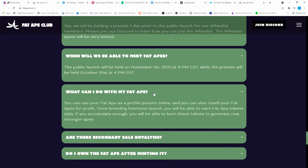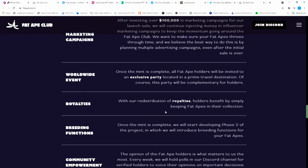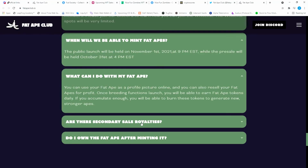What can I do with my Fat Ape? We already went over all of that. What we can do with our Fat Ape. Right, you can breed two tokens to generate new. Okay, let's actually read through this. You can use your Fat Ape as a profile picture online, and you can also resell your Fat Apes for profit. Once breeding functions launch, you will be able to earn Fat Ape tokens daily. If you accumulate enough, you will be able to burn these tokens to generate new, stronger apes.